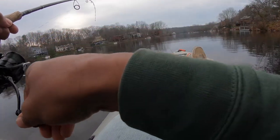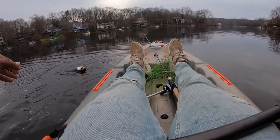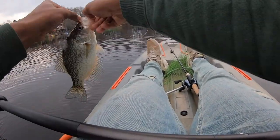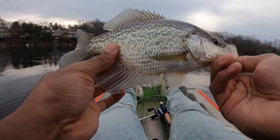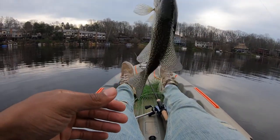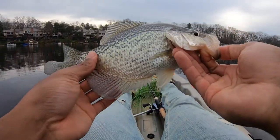Wow, you will not believe what just happened. Jeez, this is a big old crappie right here. This is about the size that I was catching that one day, man. This is eater size right here. Oh, wow, look at that slab, boys. This thing is thick and beautiful, y'all. That's a pretty fish. If I had a bag, man, I would be keeping this thing, taking it home and eating it. Beautiful little slab.